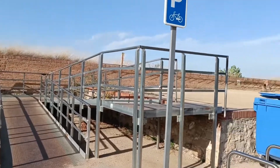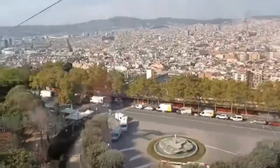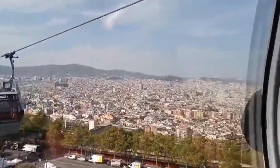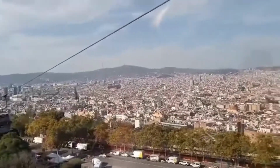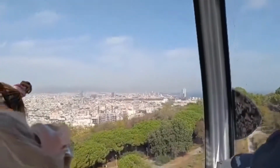The castle also had viewing points and ramps in nearly all of the areas, which made it a really nice, accessible day out. We then took the cable car back down before heading back to the hotel for the evening and getting some food. The whole day was really interesting, really accessible, and I just absolutely loved it.